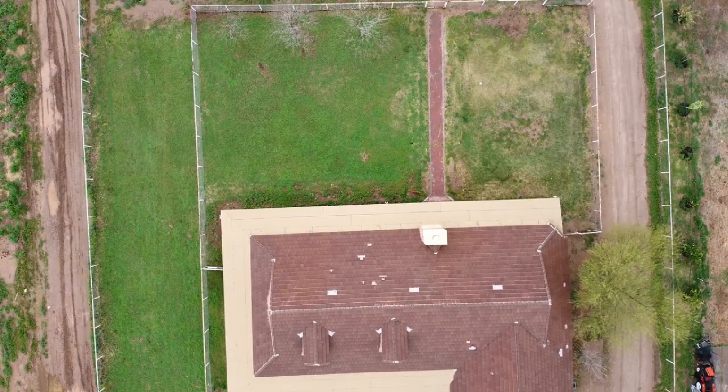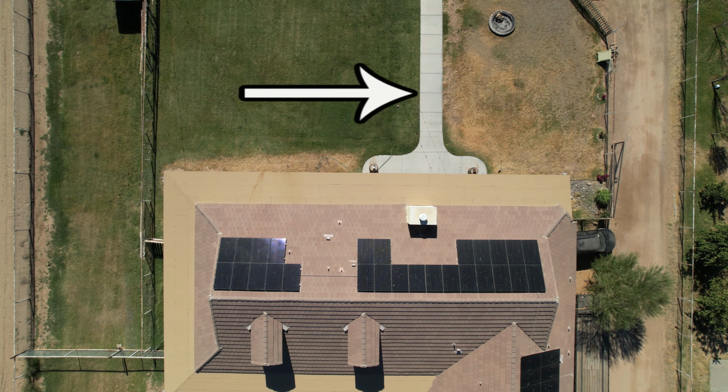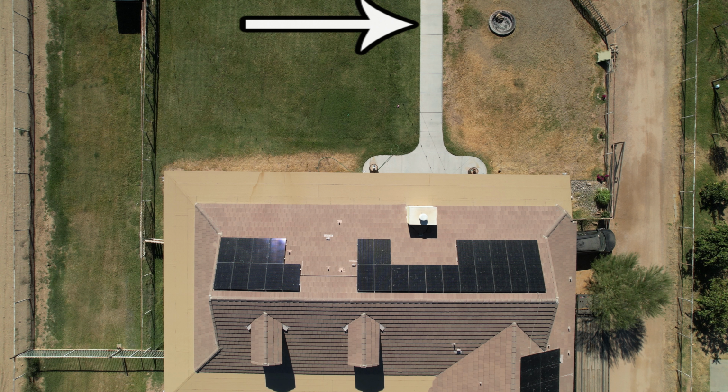Okay, this is looking at the backyard, and that walkway there was broken up bricks that somebody had put in years ago. So one of the things he did was to tear that out and then pour concrete, and then have a nice walkway that you don't trip on, plus that added to the comfort of the back porch.